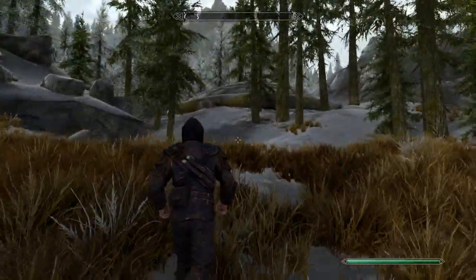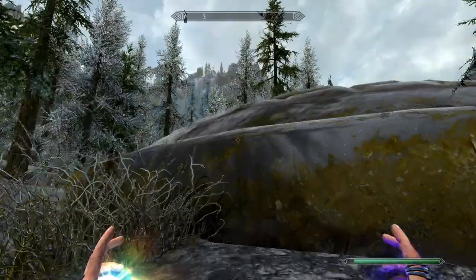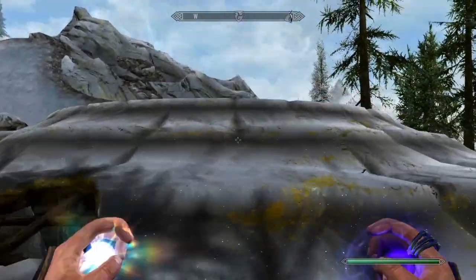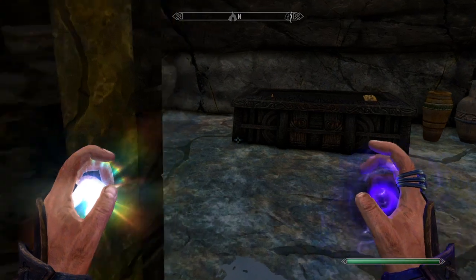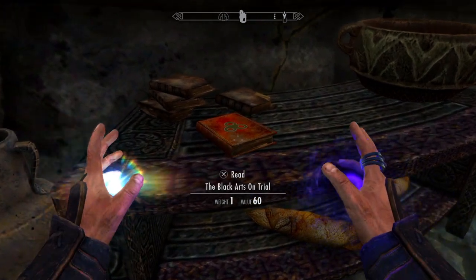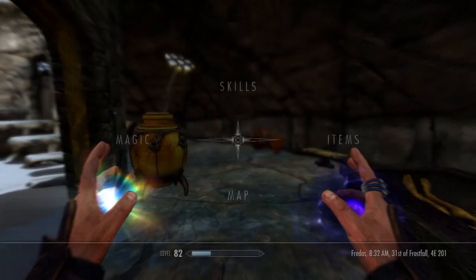Yeah, so people should be able to find this location quite easily. Just need to find a way to get to the top and drop down. There is no external exit. And here we are. Almost done, just one more.